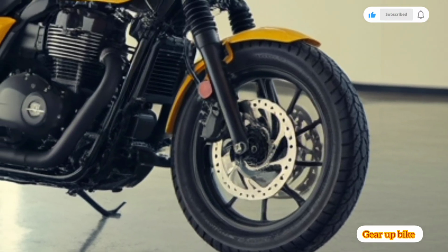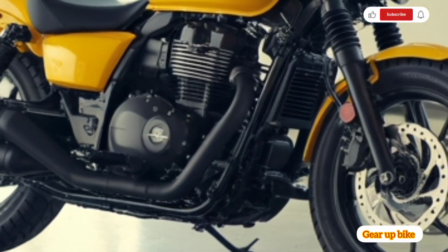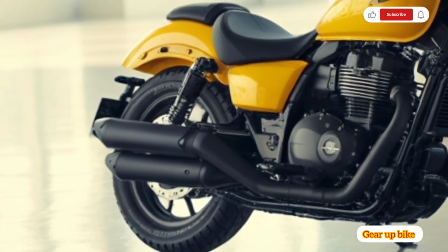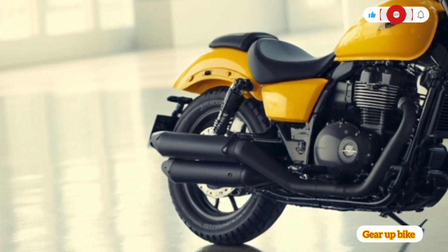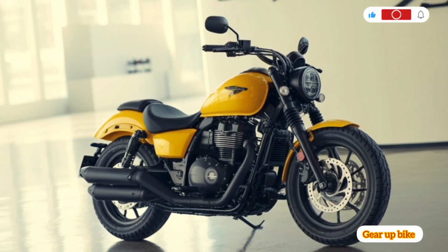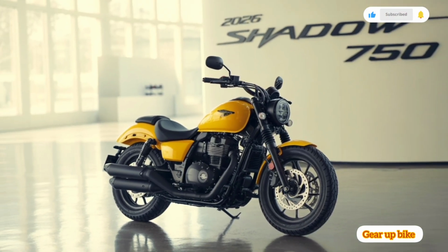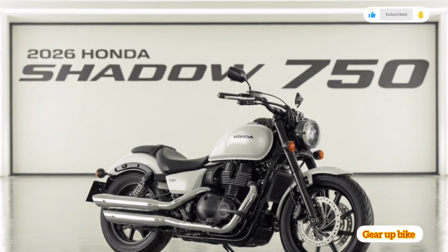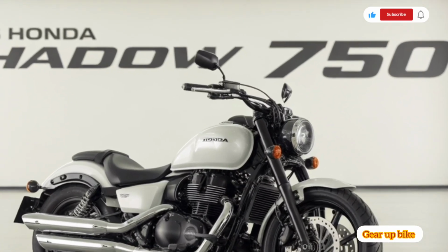makes cruising a pleasure. The 5-speed gearbox remains smooth and easy to operate, and the final drive uses a shaft rather than a chain, a hallmark of classic cruisers, offering cleaner operation and lower maintenance. The throttle response feels refined, the vibrations are minimal, and the engine note remains that deep, pulsing heartbeat you expect from a V-twin.